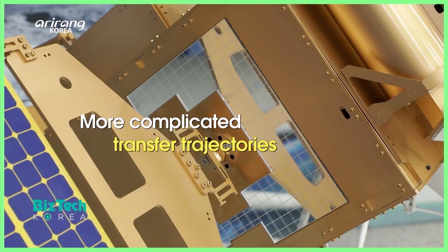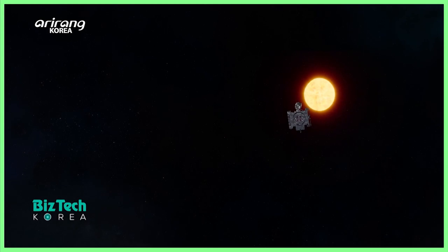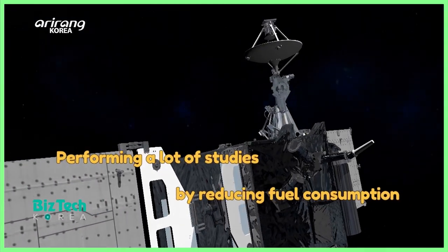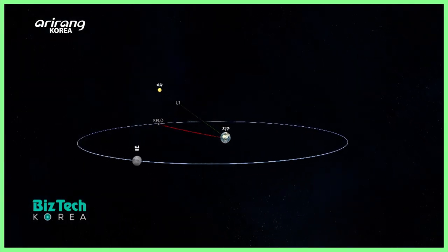Why would they choose to go around a long way instead of taking a shortcut? It is to carry out more researches for a long period of time in the moon by consuming less fuel.